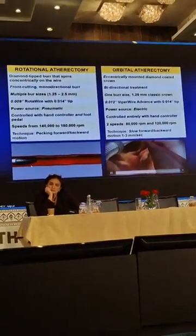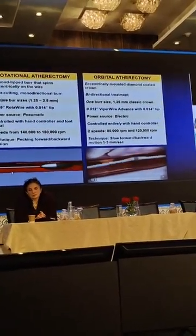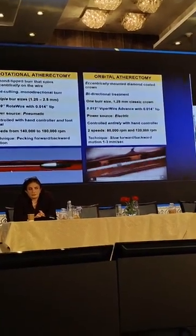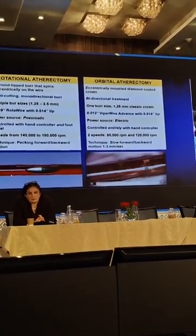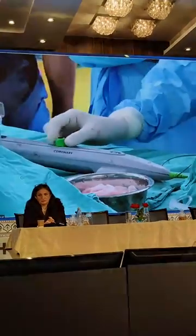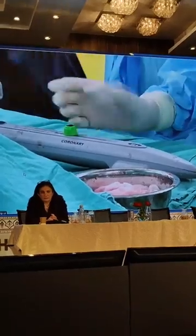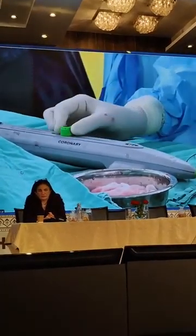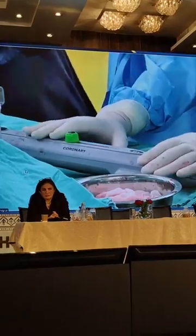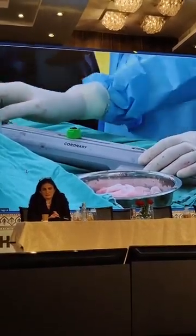So with that note, if we can show our orbital, the Diamondback, which has now been taken up by Abbott, and they are marketing it. This is actually the device. You see it's a little size, just like the rotablator, but all the controllers are on the right here in this advancer. So this is the knob, and this is the brake.